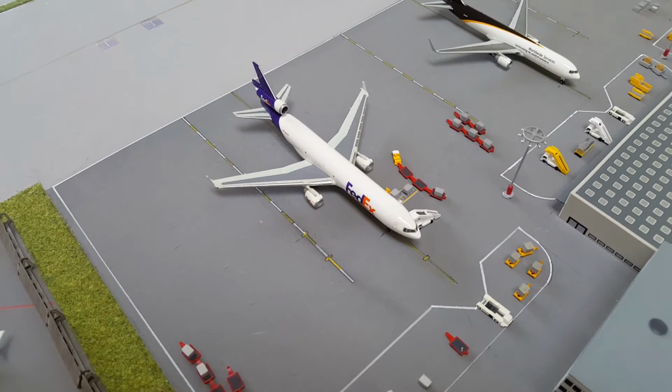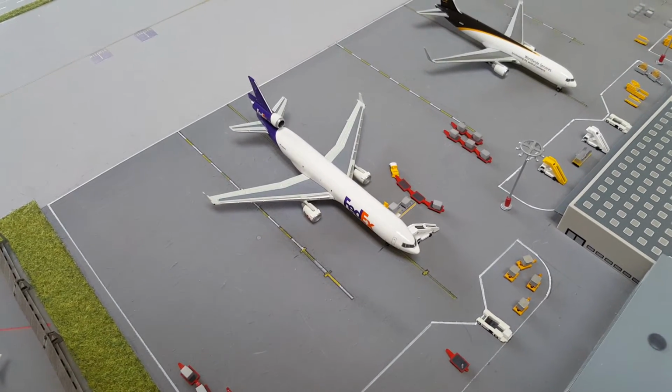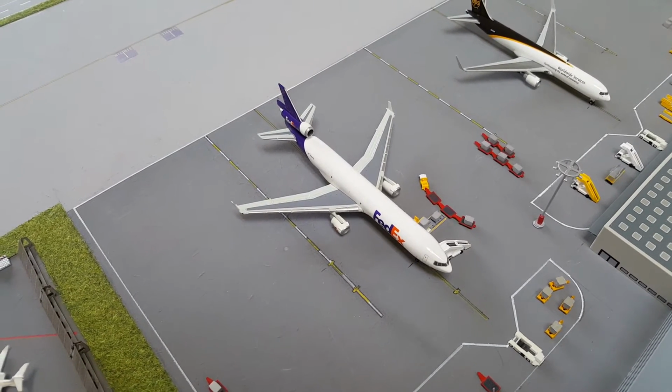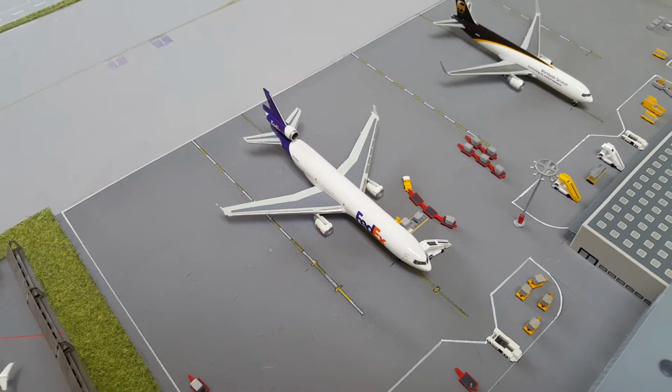Next up we have this FedEx MD-11. We have this operating as FX34. Came in from Memphis and will be heading out to Paris.